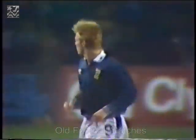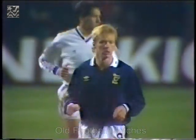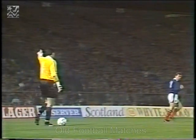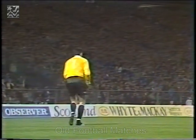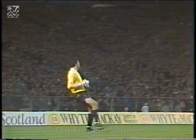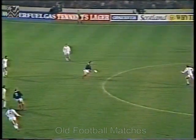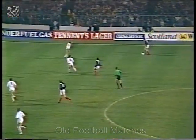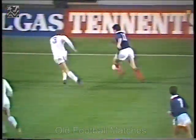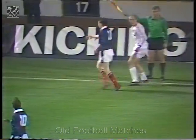Johnston had a fine first half, particularly an opening spell in which he seemed to be involved in everything in the build-up for Scotland. Well, plenty of support coming from the Scottish fans who appreciate this performance. Here's Brian McClair. Now McStay. Scotland have switched in the midfield for the second half. They have Jim Bett on the right and Steve Nicol on the left.